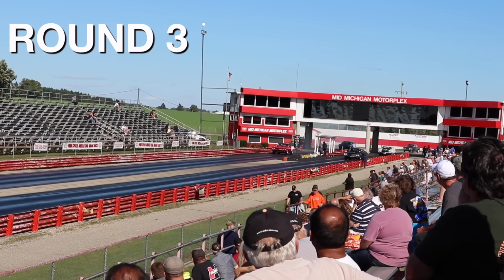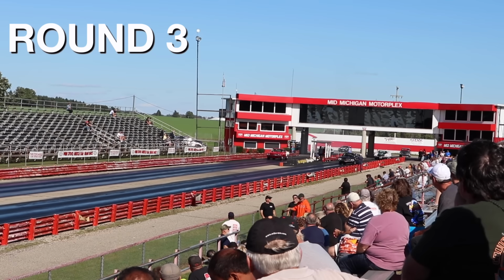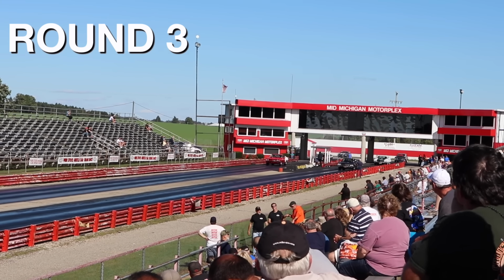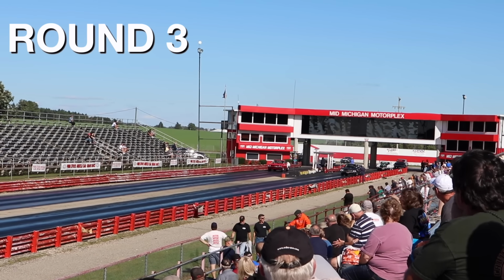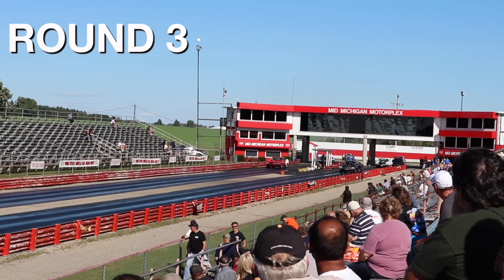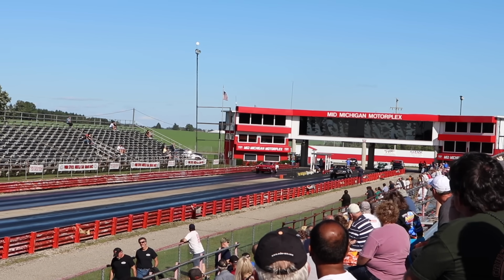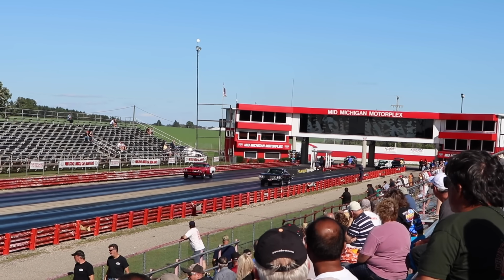1971 Buick GS in the left lane. The right lane, 71 Cuda 440. 71 Cudas are among the most popular cars in the hobby. It's nice to see one here. Sometimes I think they're ugly, and sometimes they're just like the most smashing, awesome cars. It depends if the grills are in it or not, with the bumpers.